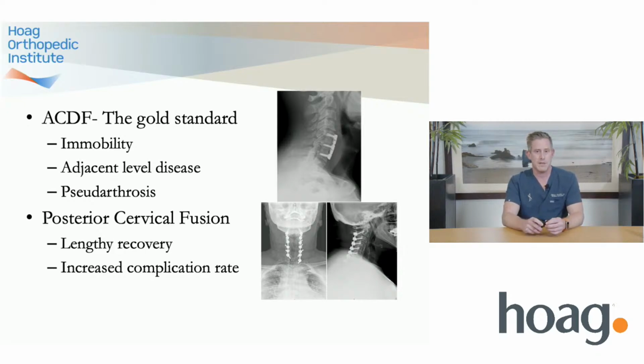I generally tell patients that if there's an option to come from an anterior or front approach, then we'll take it, just because of the ease of recovery. Again, they're often outpatient. We're able to really access the pathology to see and decompress the nerves, to decompress the spinal cord, and really can make changes to alignment when appropriate.